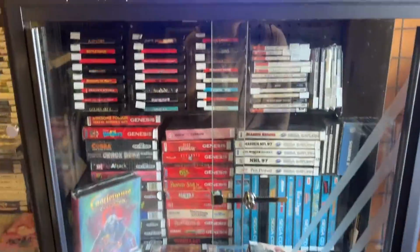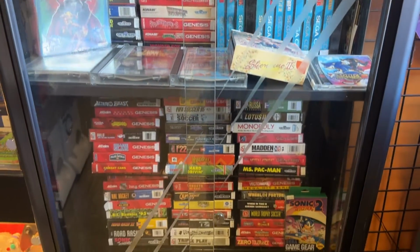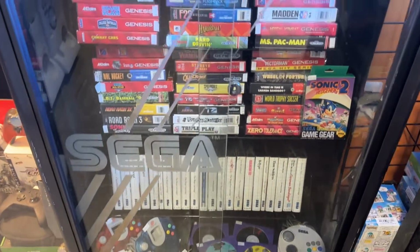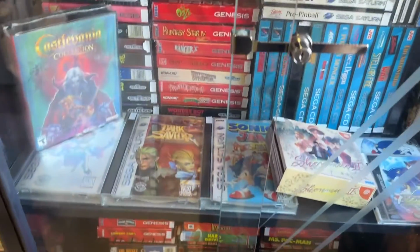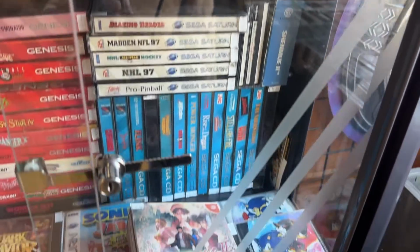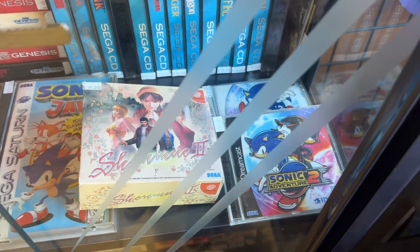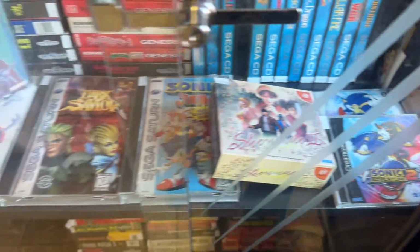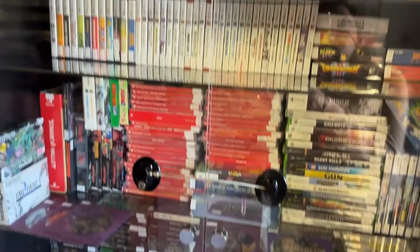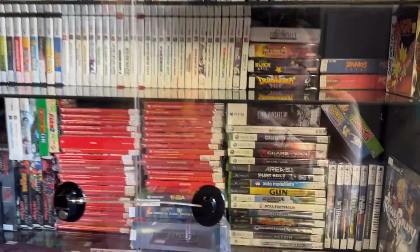It's really hard to find retro shops that really carry imports at all, let alone have a good selection, and they have a really nice selection of imports. Here behind the case you've got some more rare stuff, some Sega CD, some Sega Saturn. You've got some more interesting stuff, the European version of Shenmue 2, Sonic Adventure. And then moving up here behind the case you've got some Gamecube, a lot of complete in box stuff.